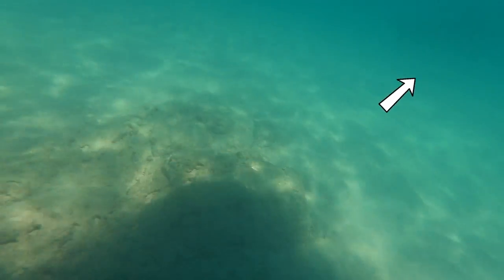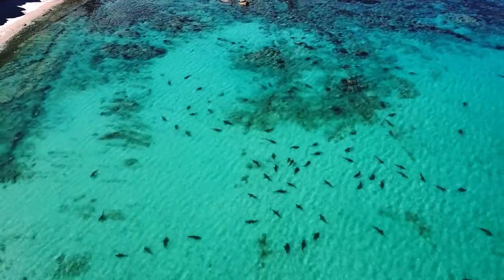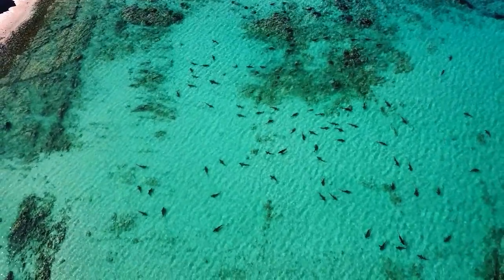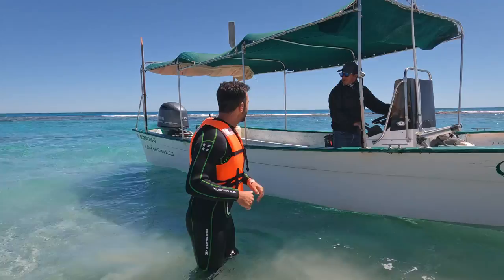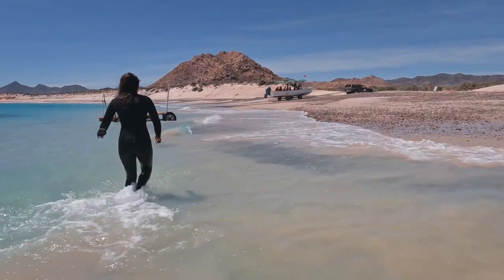We didn't get the best view of the sharks from the boat, but from the sky was a completely different story. That was tons of fun. Now we're gonna make our way back to the dive shop, change, and then go for tacos.